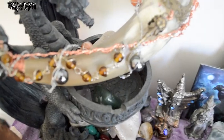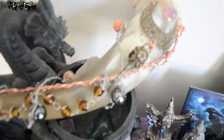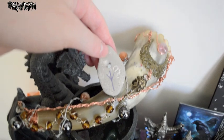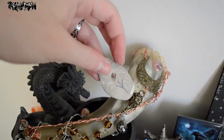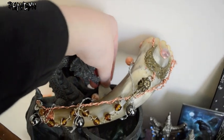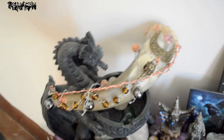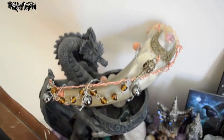I don't know if you can see, but underneath the horn I have a couple of little crystals and also a hagstone that I found, and I drew a rune on it, but I need to redo it because it's gone all yucky. But I've been putting things like that underneath the horn so the energy can rise up and go into it.